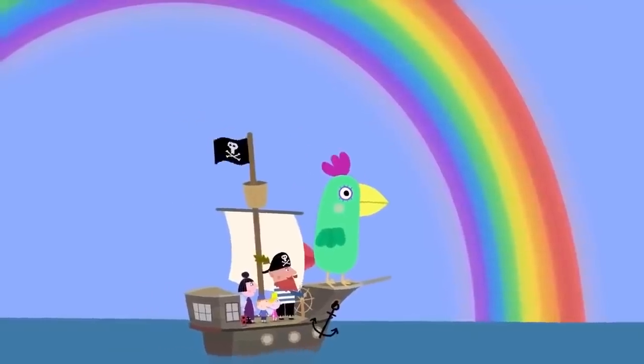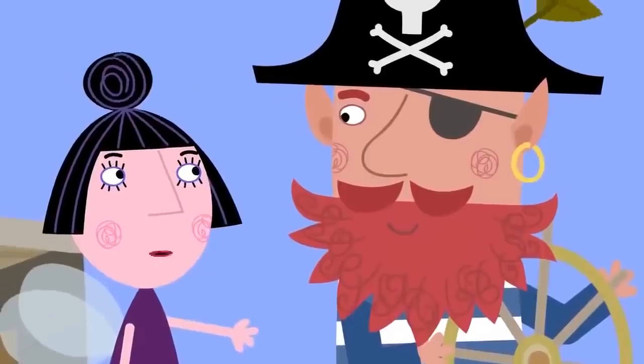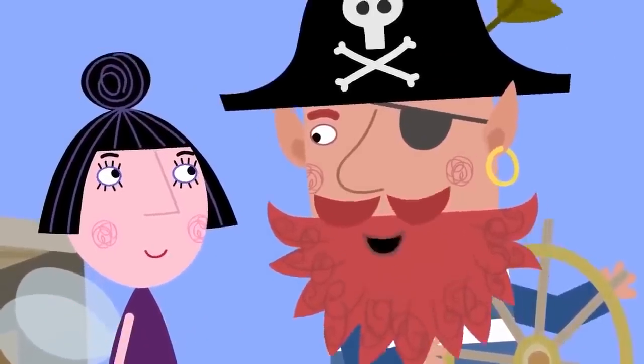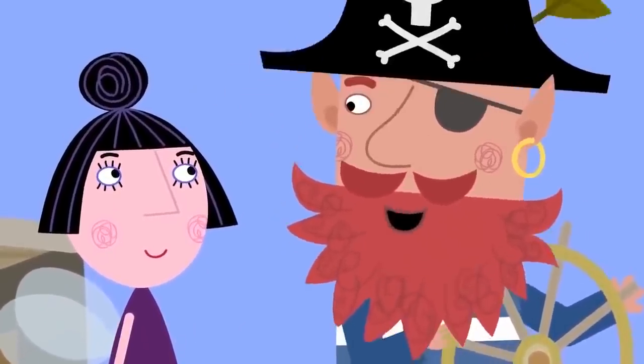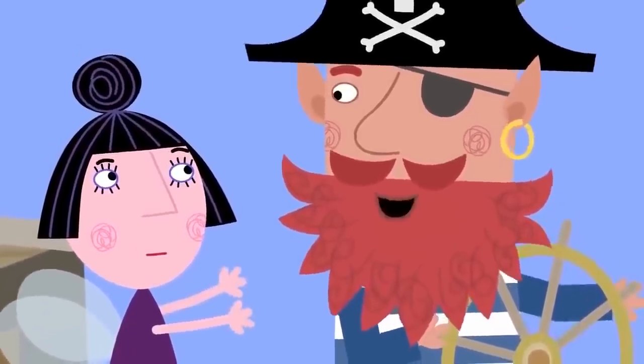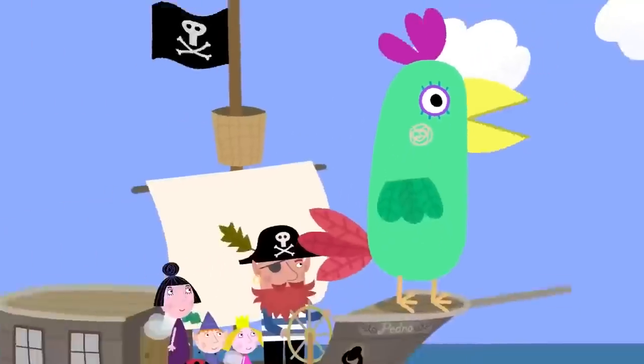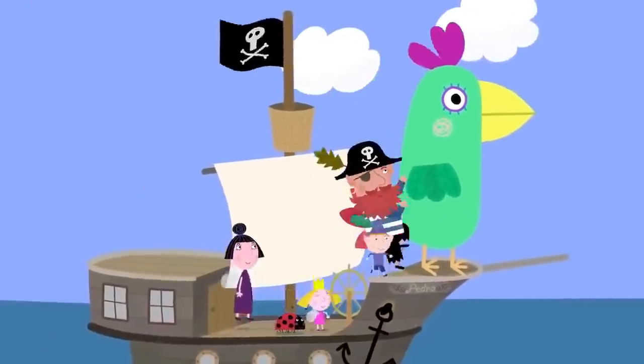It's not getting any closer. That's the thing about rainbows. When you walk towards them, they go further away. We're not going to walk there. We're going to fly. Fly? But you're an elf. You don't have any wings. Yes, but I'm an elf with a parrot. Saddle up, shipmates.